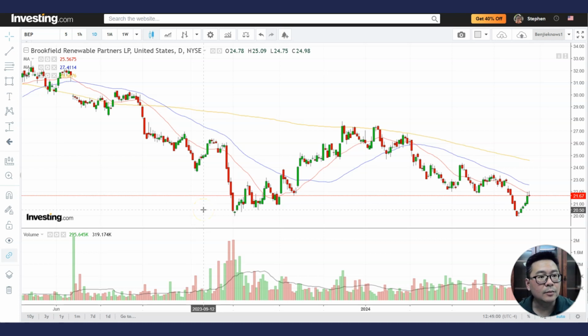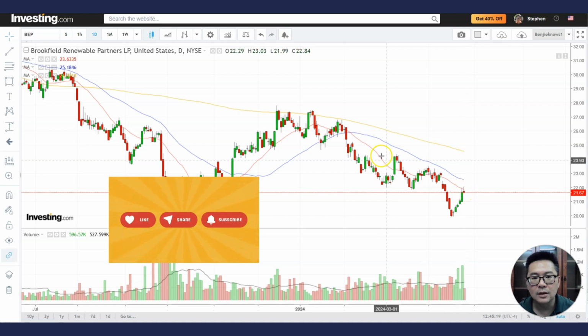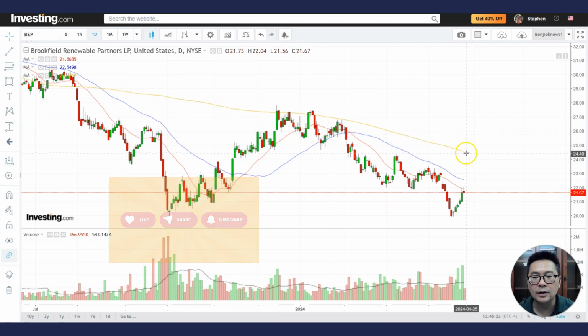Let's take a look at Brookfield Renewable Partners, BEP. So what is this stock doing, and is it a good buy at this moment? Well, you can see just by looking at it, the stock is in a downtrend. It's below the declining 20 MA, below the declining 50 MA, and below the declining 200 MA.